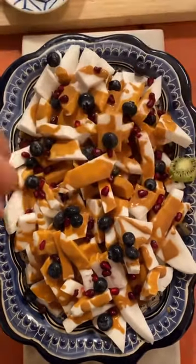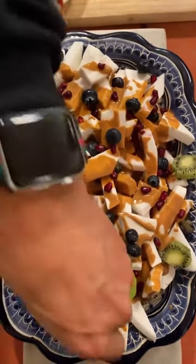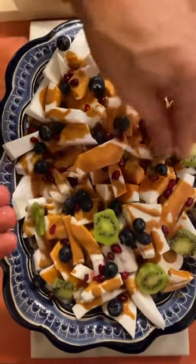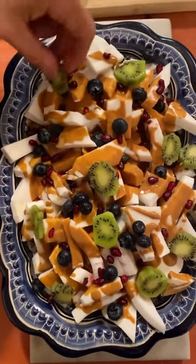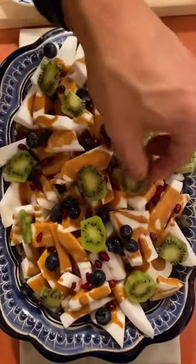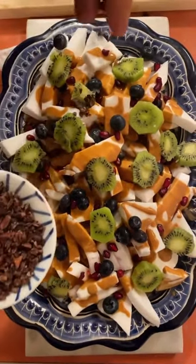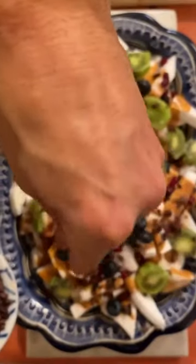Kiwi rings on the Coco-Nachos. Cacao nibs.